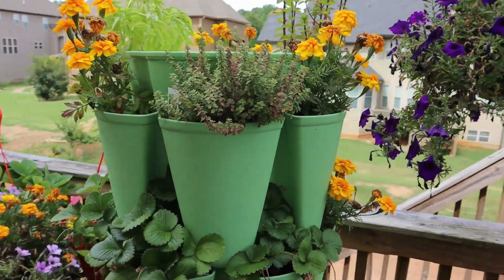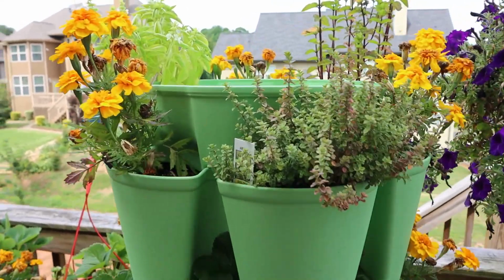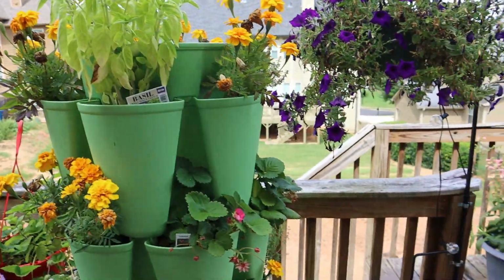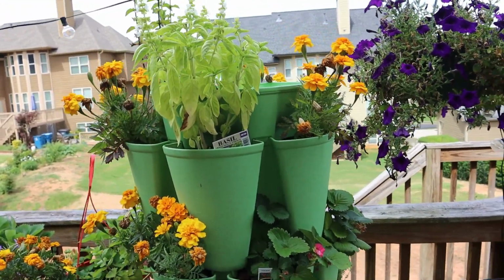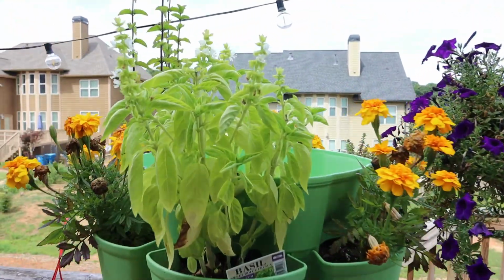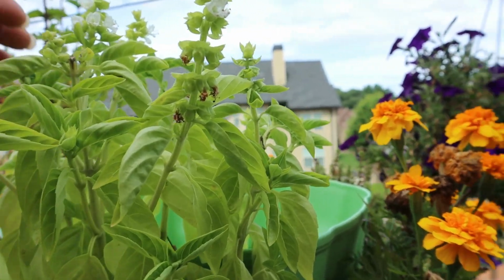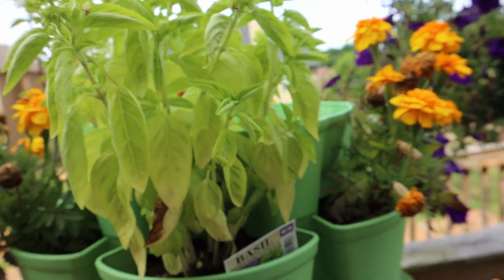Now let's talk about my green stock. The green stock has been kind of tough because I haven't fertilized these, if I'm being 100% honest. I don't have a liquid fertilizer, and I need one. If you have any recommendations for an organic liquid fertilizer, leave them down below. As you can see, my basil started flowering. I have not cut it back yet, even though it's pretty much done flowering, because I just love the smell so much.